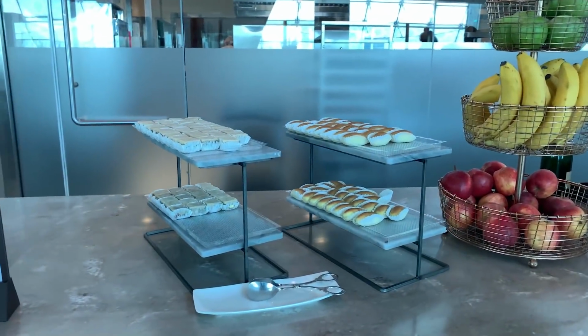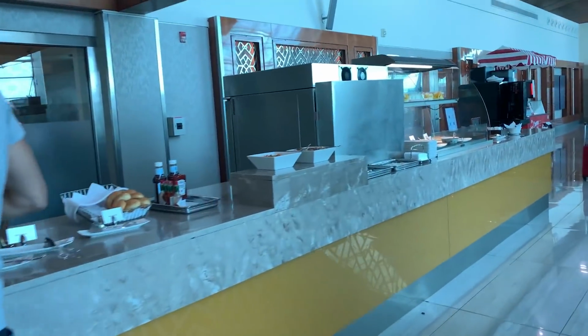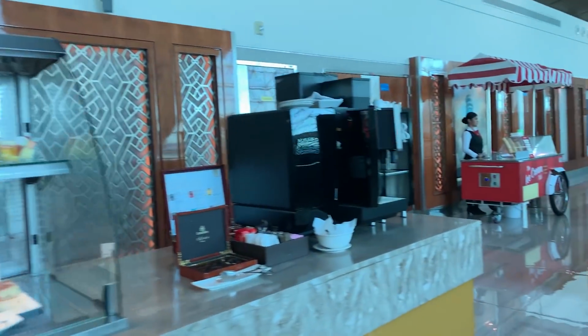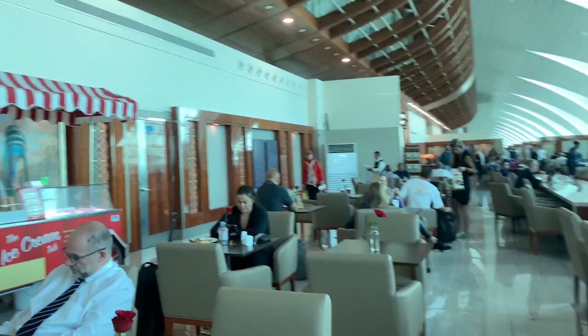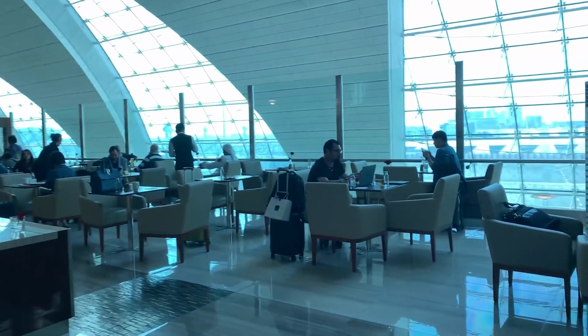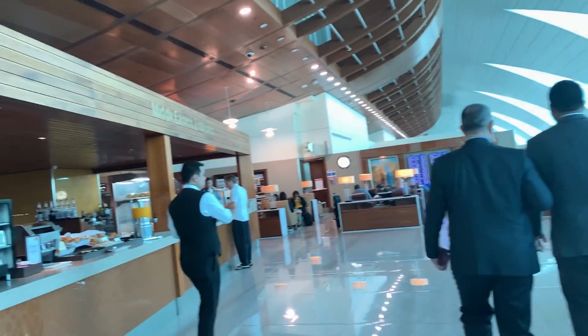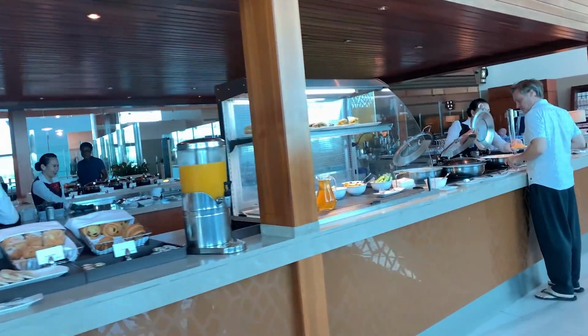Ooh, Arabic sweets, yum. Obviously champagne, kind of not vibing the champagne right now, it's way too early. Some more treats, and there's a little ice cream cart there that you can have a cone, yummy. And there's this huge seating area, obviously quite busy, but nevertheless, you're definitely gonna find somewhere to sit. And then Middle Eastern and Western, so this is probably gonna be my vibe.